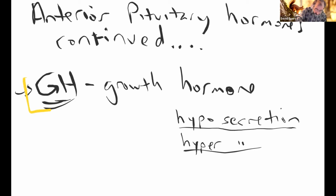Growth hormone has particularly dramatic effects if you have hyposecretion or hypersecretion. If you have too little secretion of growth hormone when you are developing, you end up being really small. We have what's called pituitary dwarfism, where people end up super, super short. Not just short, but super, super small.